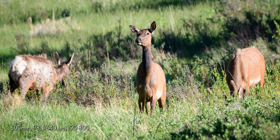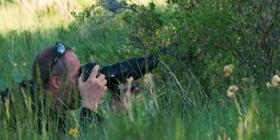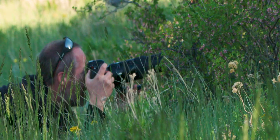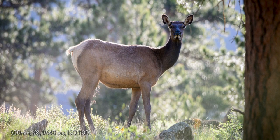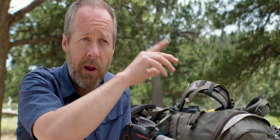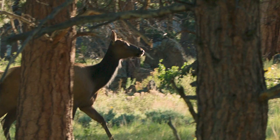We have three different modes of vibration compensation. The first mode is the one I use most of the time. It gives you great stability and balances out the stabilization of the viewfinder and the capture of the image. But there are those occasions where I'm trying to photograph either a bird flying through the sky or elk running across a field. And for that, I can switch into mode two, which is designed just for panning across.